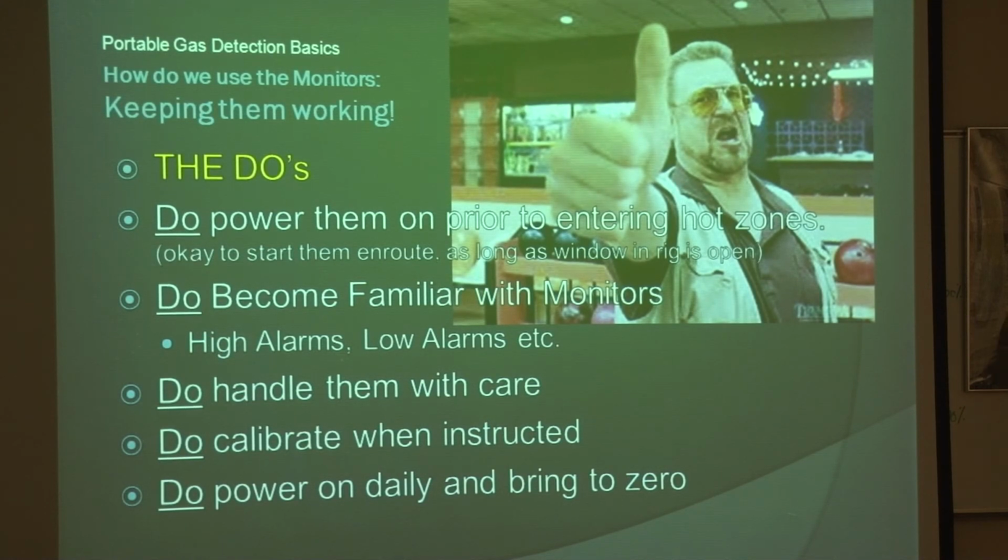We want to handle them with care. They're not fireman proof. These were actually designed for industry use. Guys in lab coats checking leaky valves. They're intrinsically safe, and they're made to drop a little bit, but we don't want to be dropping them on purpose. We don't want to be handling them as firemen. We want to handle them protecting them as much as possible. We want to calibrate when they're instructed.